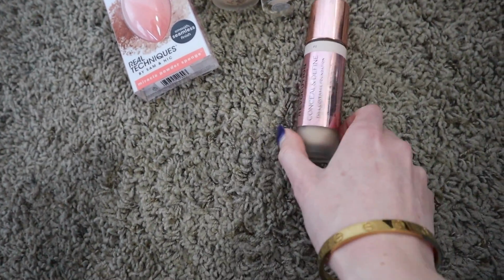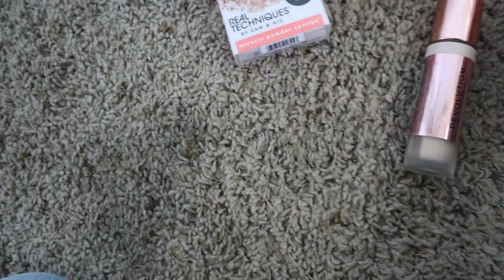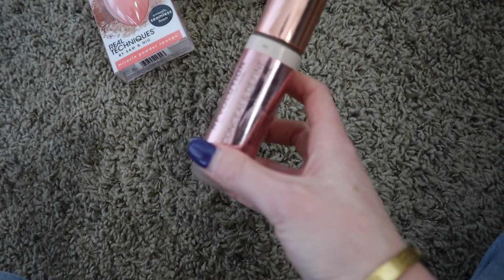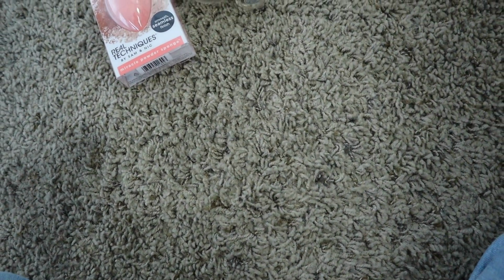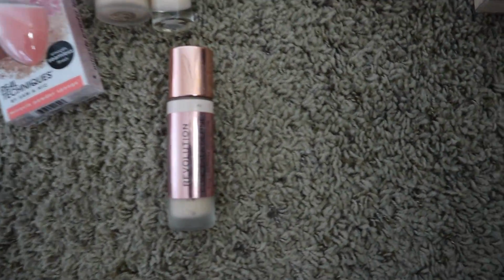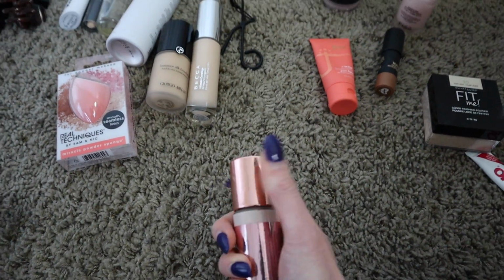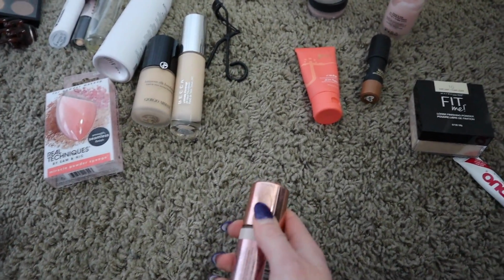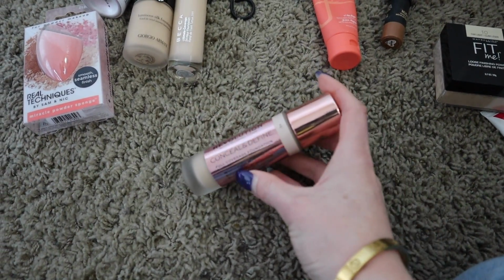And then one more foundation to declutter, actually two more, is definitely this Makeup Revolution Conceal and Define foundation. I have this in the shade F2. This is a beautiful foundation. It's super full coverage, it blends really easily. It's like the Clinique, what is that foundation called? The Super Perfecting, whatever the Clinique one is with the one giant doe foot applicator.